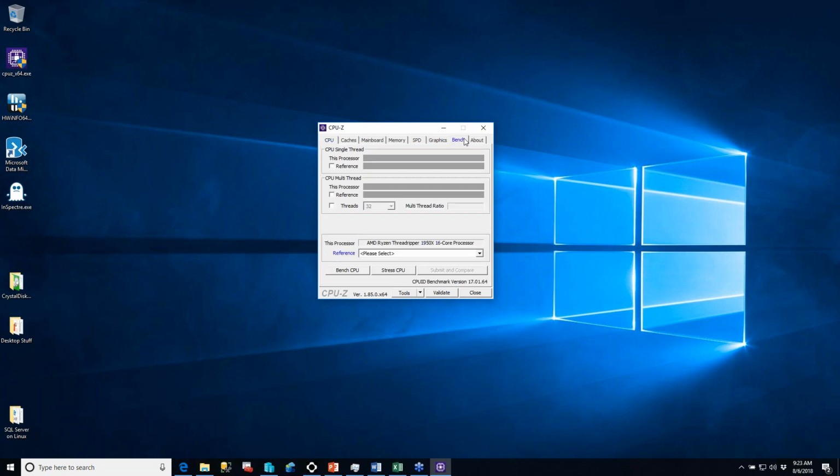And then you can go in and see this benchmark right there. And if you click the benchmark CPU, it does a CPU multi-threaded test for a few seconds, and then it goes to a single-threaded test. And so again, this is a really easy way to compare.